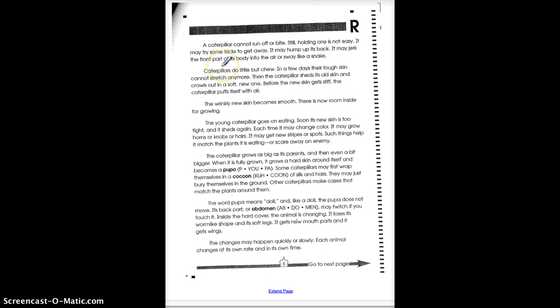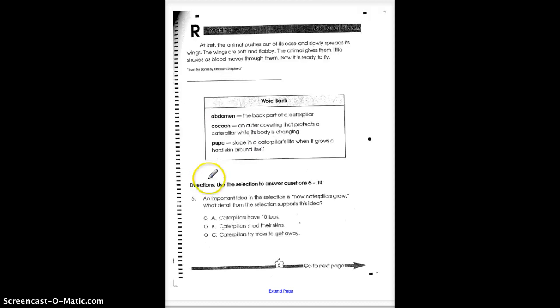Let me see. Caterpillars do little but chew. In a few days, their tough skin cannot stretch anymore because they're growing. Then the caterpillar sheds its old skin and crawls out in a soft new one. That tells us how it's changing. Again, it goes on eating, and soon its new skin is too tight and it sheds again. So my answer is going to be caterpillars shed their skins. If you didn't get this right, go ahead and circle number 6 and fill in B with your pen.